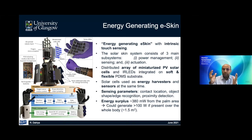So in this way, you can convert skin into an opportunity, not just a challenge. Large area or distribution is not just a challenge, but a huge opportunity for us to generate energy while not adding any new sensor. The solar cell itself is a sensor. So that would be an interesting new direction that we have got. In terms of energy, we got an energy surplus of 380 milliwatt from the palm area itself. If you consider the full body, which is about 1.5 square meters, you can generate more than 100 watt. That would be a good source of energy for operating some of the motors.